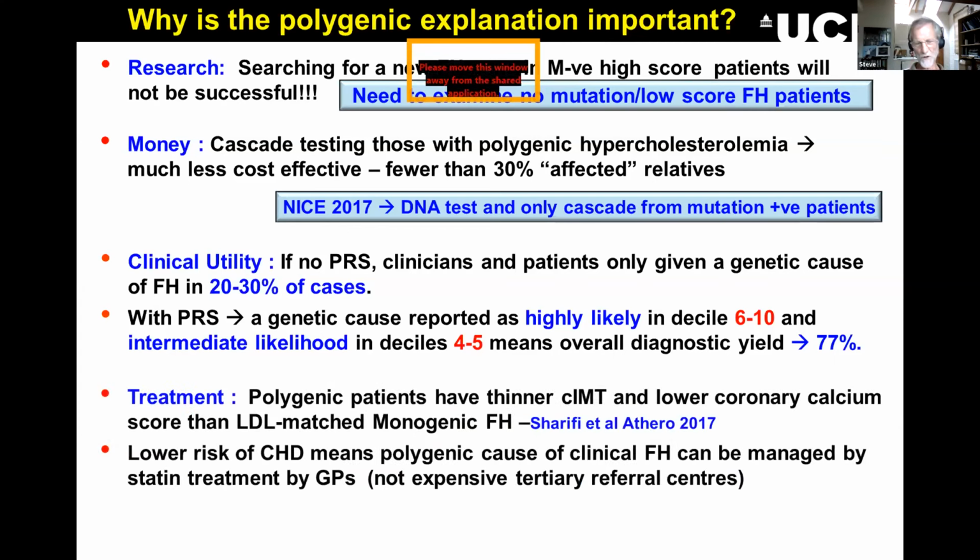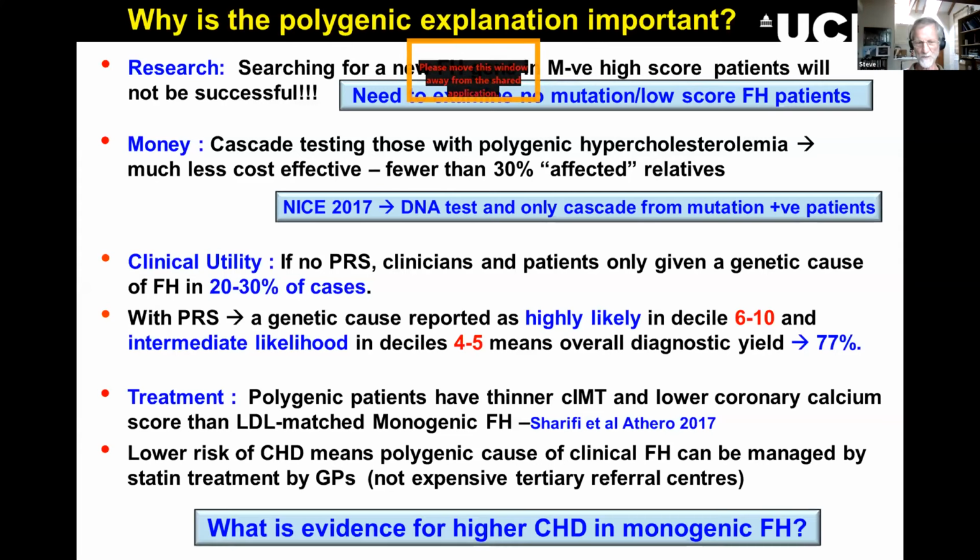And then, although I'm not going to show this data here, we demonstrated in a paper we published in 2017 that polygenic patients, so they've got clinical FH, we match them for LDL cholesterol. And if you've got a polygenic explanation for your phenotype, you have thinner carotid IMT and lower coronary calcium score than LDL matched monogenic FH patients. And this lower risk of CHD means that those with a polygenic cause can be managed by statin treatment by GPs and don't have to be referred to tertiary referral centers for their management.